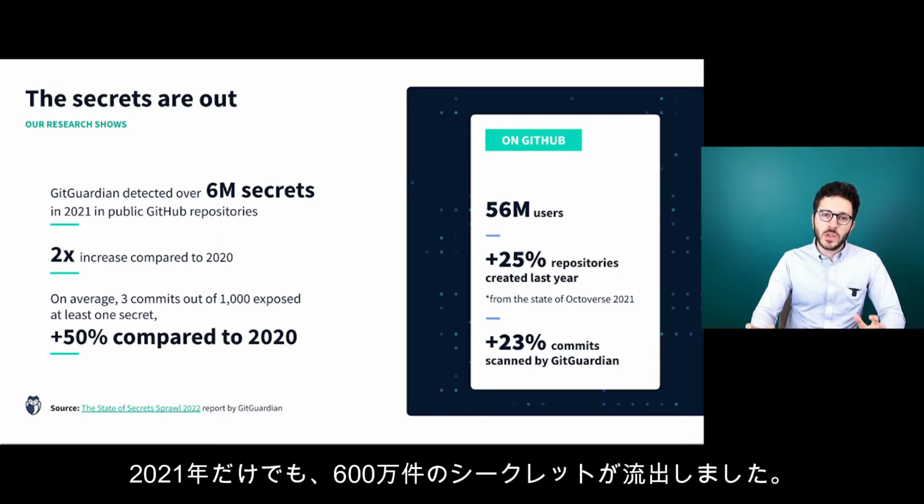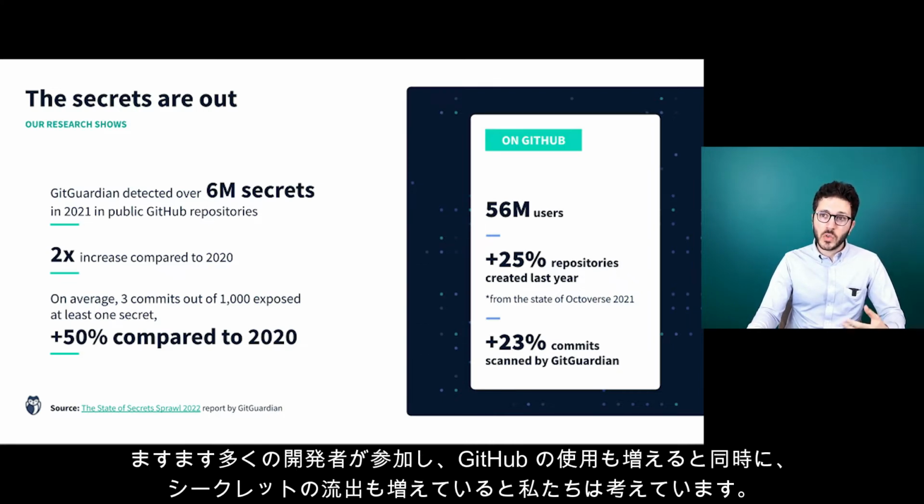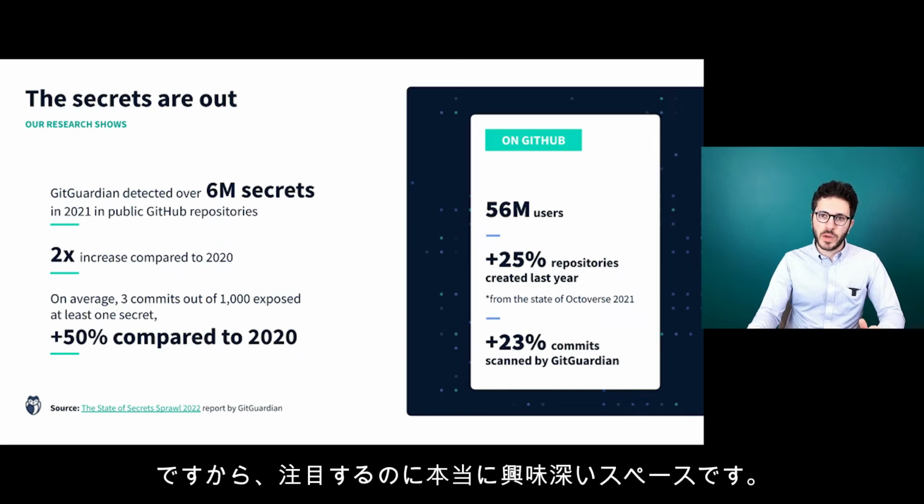So in 2021 alone, there were 6 million secrets that got leaked. And that was twice as many as in 2020, which was really, I would say, impressive. Also, we're seeing an increase in usage on GitHub and more developers joining. So it's really an interesting space to keep an eye on.